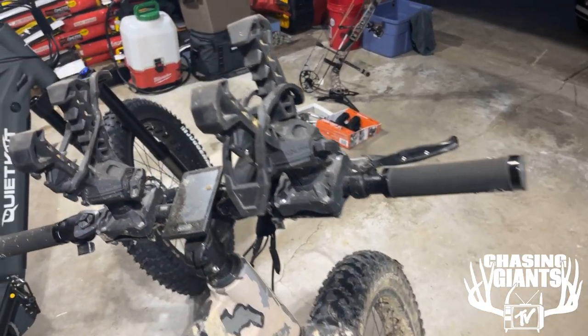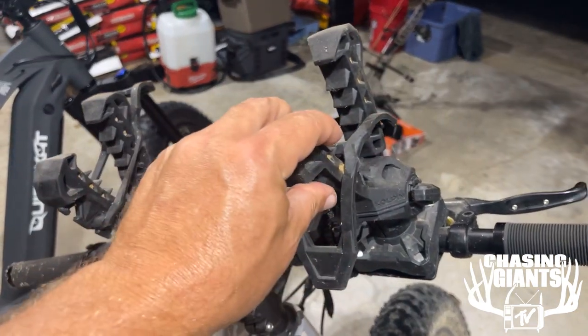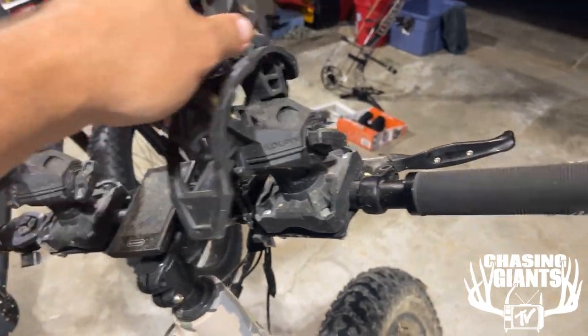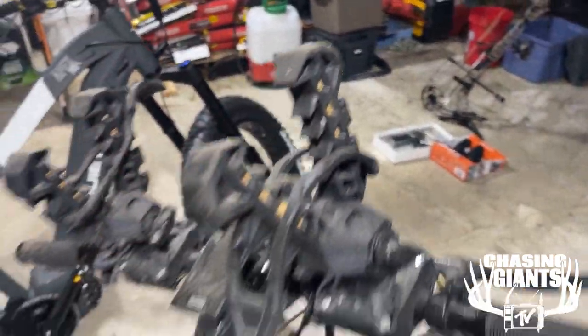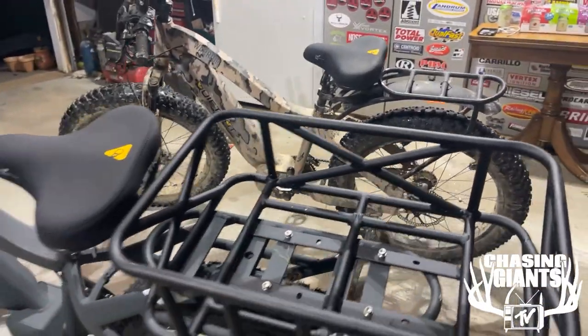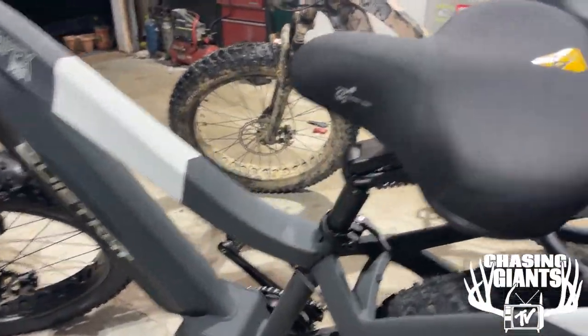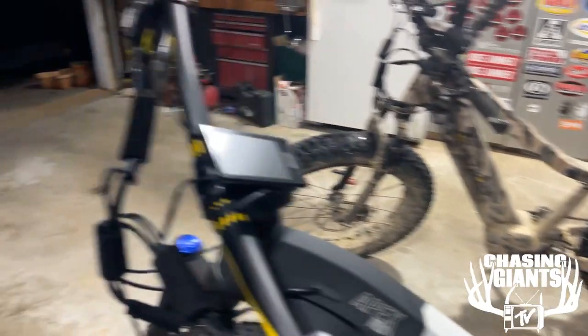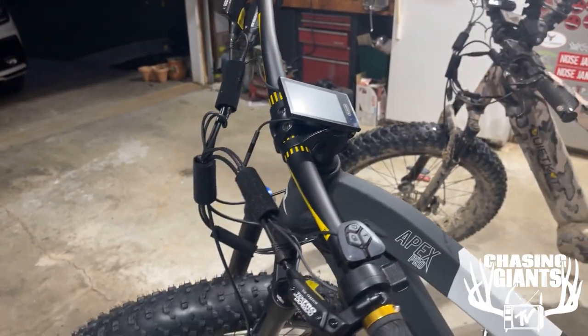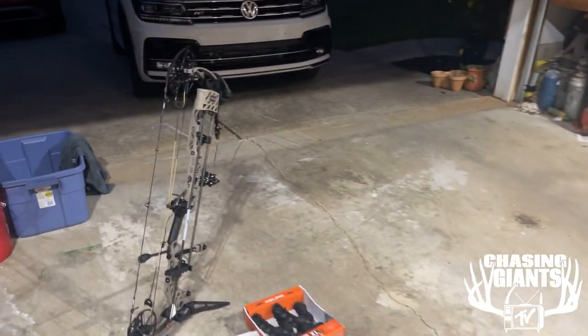Good. The next thing we're gonna talk about is our bow holders and our headlight. So we got a new set of these for the new Apex. This is the new bike. I already got the bin on the back. I already got the suspension seat, wide body seat. We need to work on the handlebar rails. I got my Mathews Phase 4 up here.